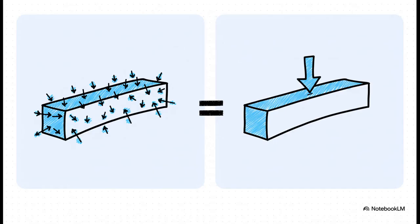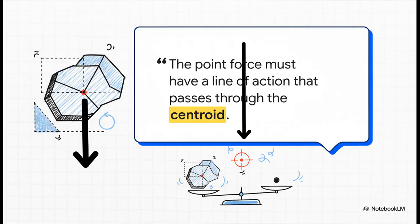The big idea here is what we call an equivalent force. We're not just picking a random point. The goal is to find a single force that has the exact same effect on the object. The same push, the same tendency to make it want to twist, everything. We're basically trading in that complex, messy reality of the distributed load for a clean, simple point force that we can actually work with.